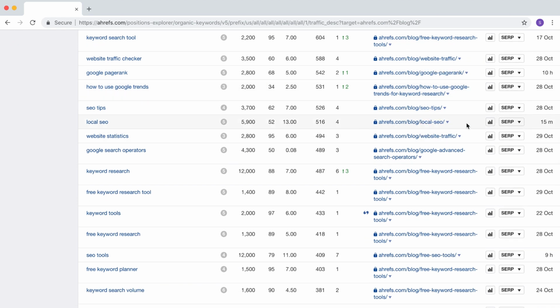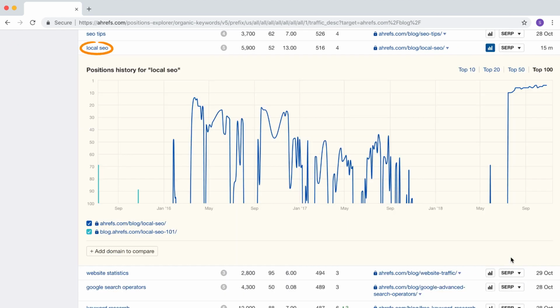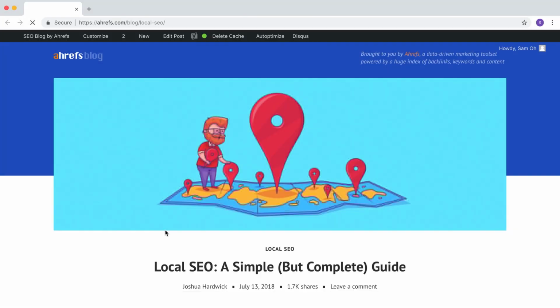Let's examine our website's ranking history for the keyword local SEO. You'll see that over the history of our website, we've had 2 pages that ranked in the top 100 for this keyword term. This is a great feature to identify opportunities to consolidate your content. In this case, we actually redirected our local SEO 101 post to our new and up-to-date article.